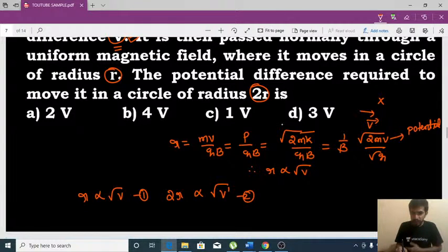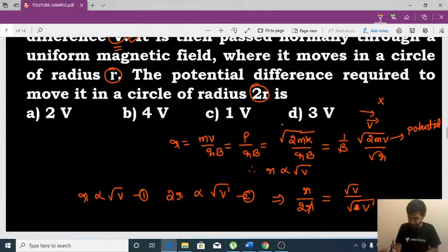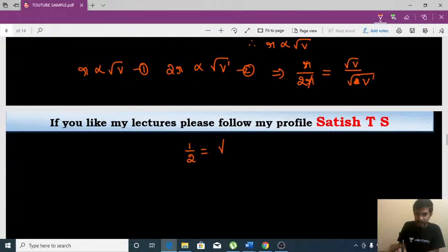So let me divide those two. Let me take the division of those two. r divided by 2r is equal to square root of V divided by square root of V dash. So r cancels. It is V dash, not 2V dash. You are left with 1 divided by 2 is equal to square root of V divided by square root of V dash.